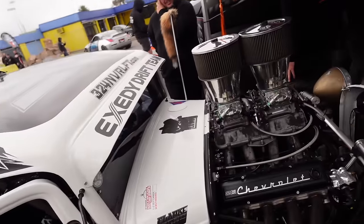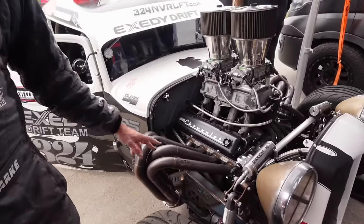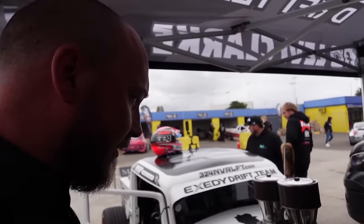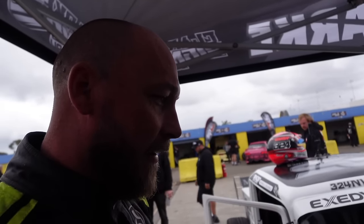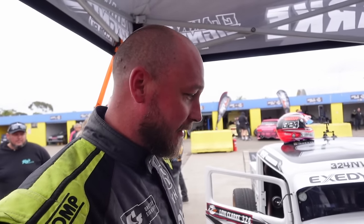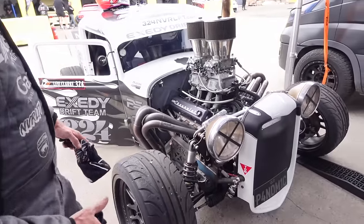Give me cliff notes on the engine setup real quick. LS3 D stroke, 6.7 cube, revs to 8, makes 587. Sick. Perfect. 1100 kilos. I don't know where to start, but there's a lot on it. Well, I'm stoked to go for a ride. Let's do it.